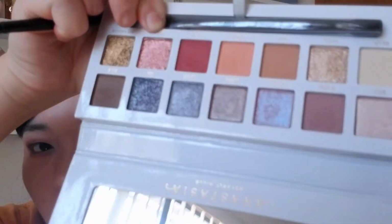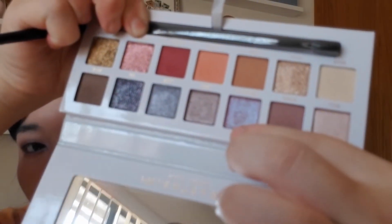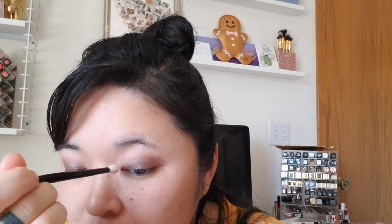And I'm putting this, ooh, that's really pretty. The purple shimmery iridescent shade, Mandala, this one here, on the inner corner of my eye. So this palette, like any of the other Anastasia palettes, is very soft and powdery.